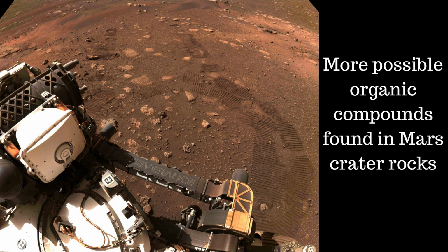Scientists are reporting the detection of more possible organic compounds on the red planet Mars. The new findings, reported in the journal Science, follow the analysis of multiple rocks found at the bottom of Jezero crater by NASA's Mars Perseverance rover, revealing significant interaction between rocks and liquid water. Those rocks also contain evidence consistent with the presence of organic compounds.